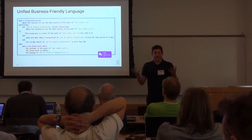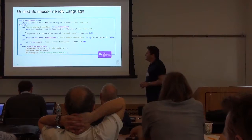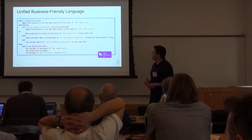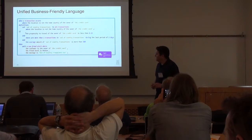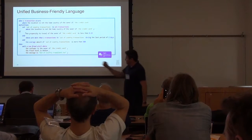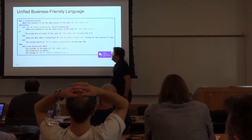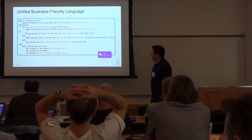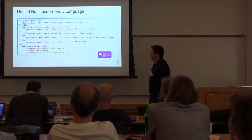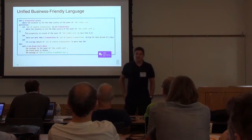definitions. So we're going to build a dynamic collection of events from working memory. Set out-of-country transactions to all transactions where the location is not the home country of the owner of the credit card. If the propensity to travel of the owner of the credit card is less than 0.25, so this is an implicit call to a predictive model, and there are more than 2 transactions in out-of-country transactions during the last period of 2 days, and the average amount of out-of-country transactions is more than 500, then we emit a new fraud alert.